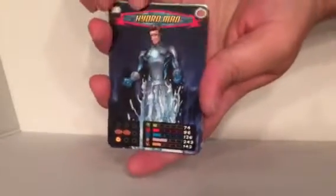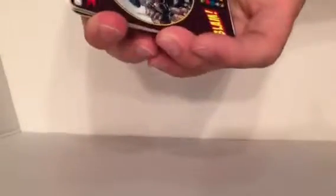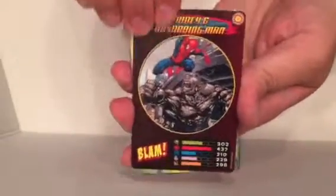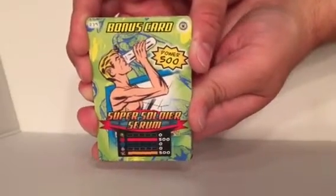Hydro Man, another Spider-Man bad guy. Maury Bench, pretty cool. We got Spidey and Absorbing Man. Pretty cool. The artwork on these is really nice, actually. Another bonus card, the Super Soldier Serum. That's neat. Given to Steve Rogers back in the 40s, made him Captain America. Just a boy from Brooklyn.